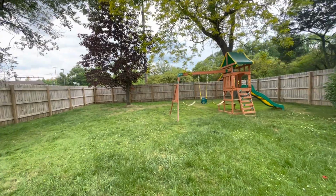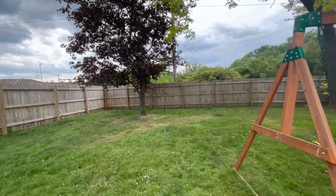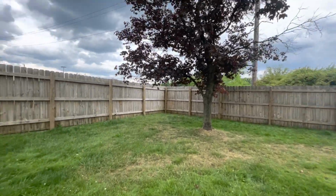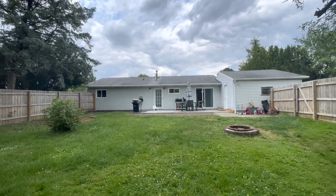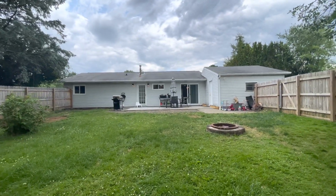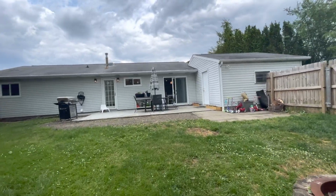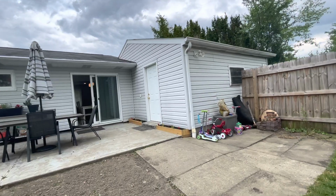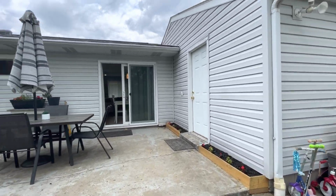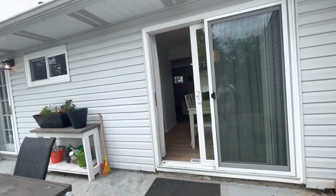I'm gonna walk a little bit to the back of the property so you can see the entire rear of the house. There we go. This is an awesome 4-bedroom, 2 full bath ranch home in the heart of Cranberry. Location-wise, this house is just awesome. You have public transportation and the school bus stop is right at the end of the street. So it's really close and convenient.